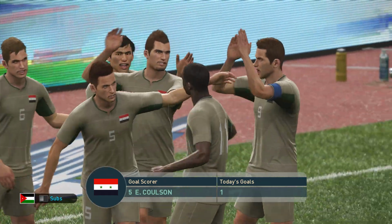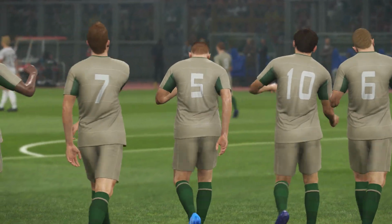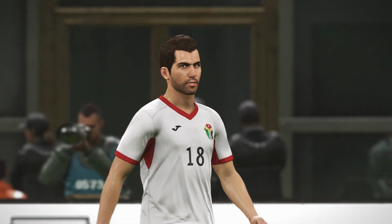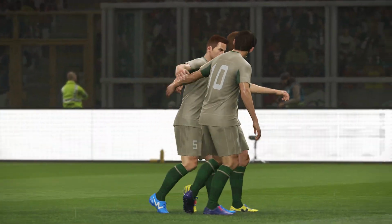Corner, and he did the rest. Well, look, it's often the timing of the jump that dictates what you can do with any header, and if you get it slightly wrong, then you'll struggle, but that was beautifully met, it really was.